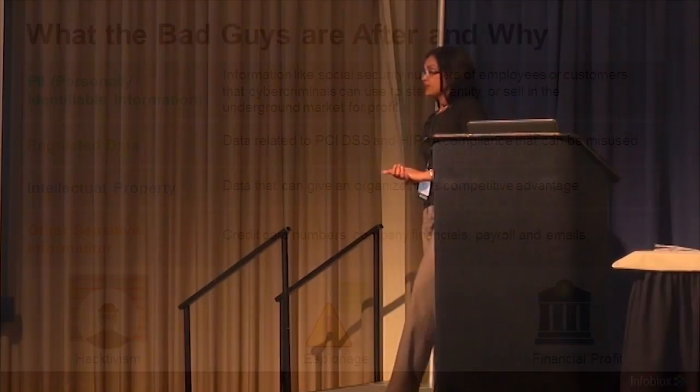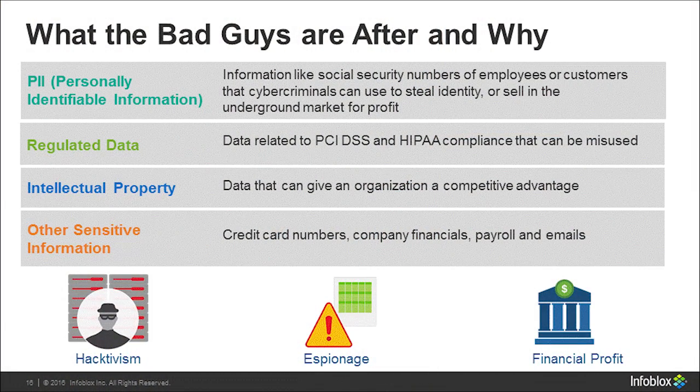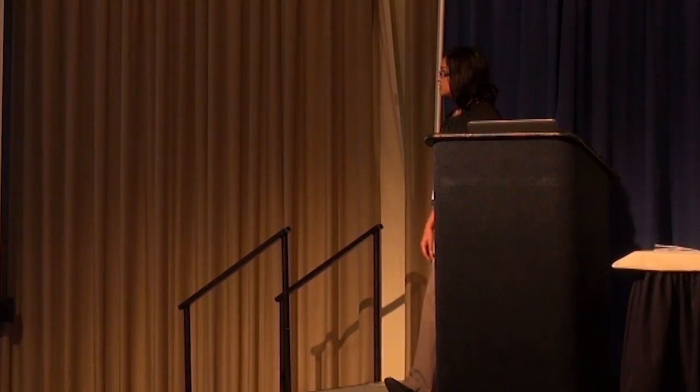So what are the bad guys after? I think we all know this. They obviously want personally identifiable information, your social security numbers, your credit cards. They also want intellectual property, especially if they're competitors. They can sell it in the underground market for a pretty neat profit, right? Any of that information. It could be for hacktivism, espionage, or to make a financial profit. So this is pretty common, and we've seen a lot of cases of data exfiltration for these particular reasons.